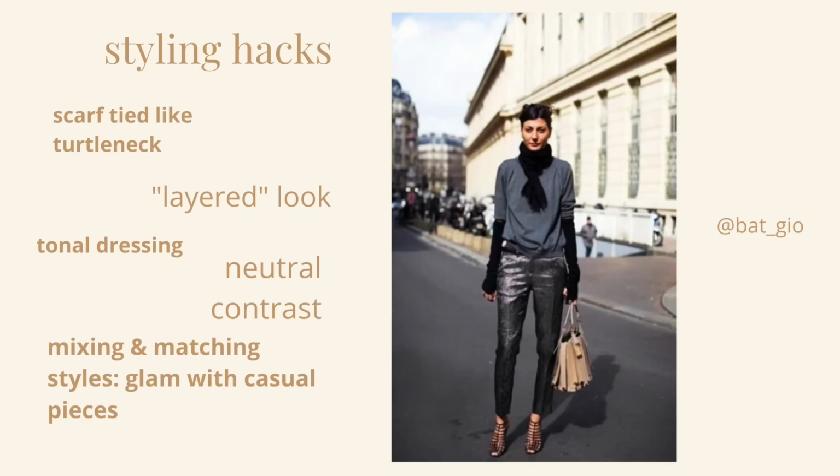Her sweater actually looks as though it's untucked, but it's short enough so that we're still seeing her waist. The way she's tied her scarf, not loosely hanging down but knotted up around her neck, adds that kind of cozy casual factor. And I think also using a contrasting neutral accessory adds a pop of softness to her look.